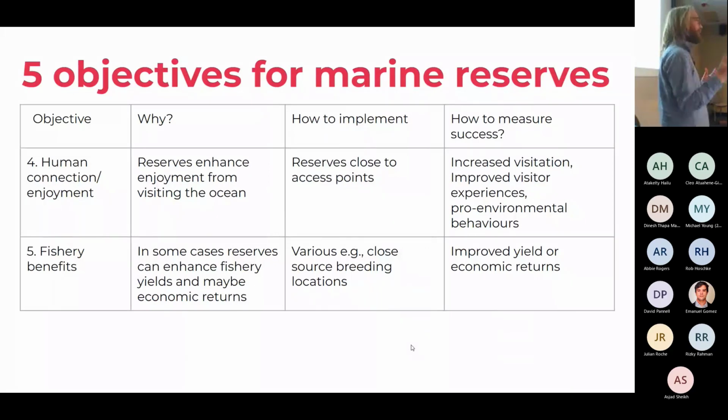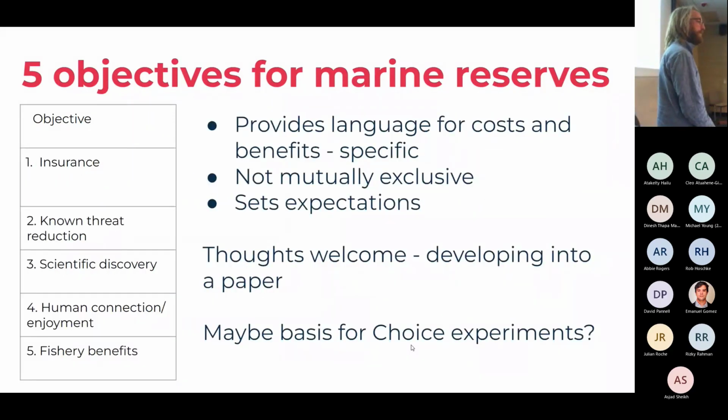There are other situations. If it's difficult to manage the fishery, if there's a lot of fishermen in small scale boats that you can't monitor, marine reserves are potentially an okay solution. There are certain corner solutions where marine reserves might actually benefit fishing. I think we need to be a little bit careful about saying that all reserves will benefit fishing, but there are certain cases. And it's easy to implement them and then measure their success. Do you see improvement in yield or economic returns? Okay, so those are my five thoughts on why we might have marine reserves.